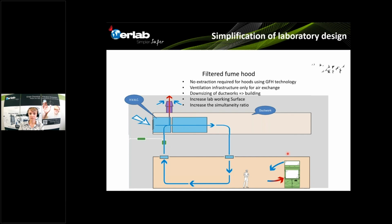You have to know that the ductless fume hoods, because they are not depending on any exhaust system, can all work at the same time. So the simultaneity ratio of a fume hood is 100%. For ducted fume hoods, it may not always be the case. If you have to add additional fume hoods, or if you have a large amount of fume hoods in a laboratory, the ductwork may not be dimensioned exactly to allow 100% of the usage of the fume hoods. In this case, you have to define priorities and run the lab according to this simultaneity ratio. This is not the case with ductless fume hoods.